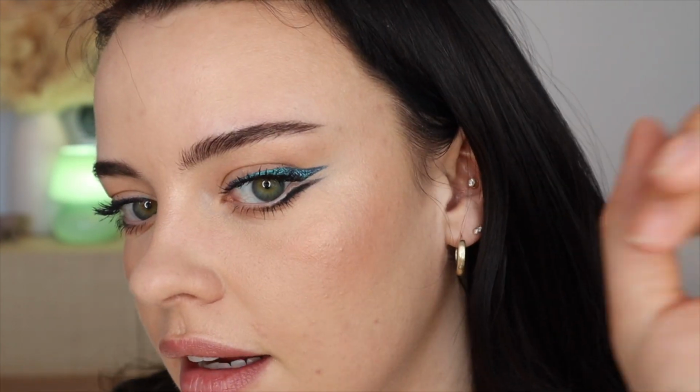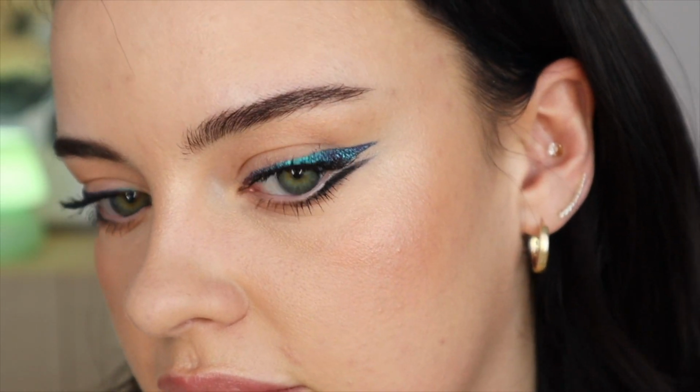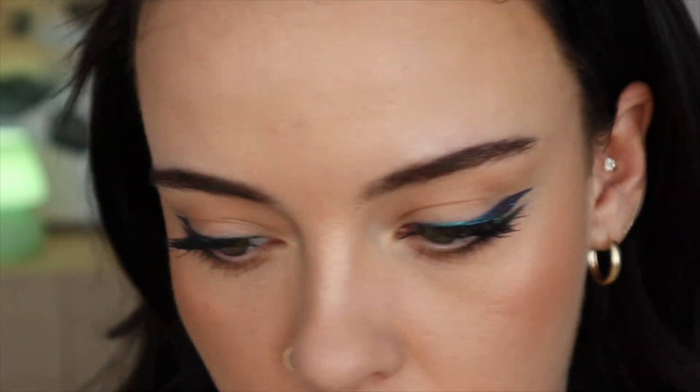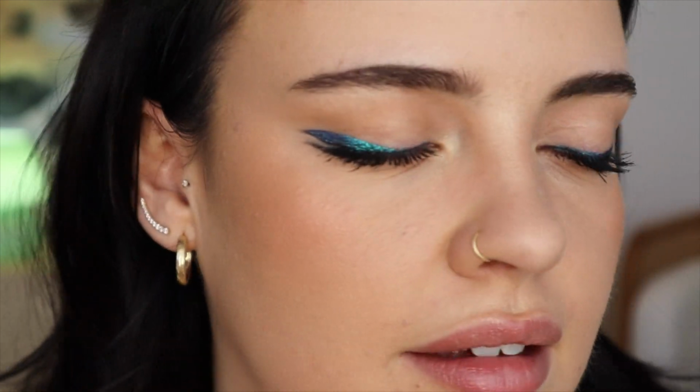And there we are. Here are the eyes all done. I have a little mascara on my lid, which I'll scrape off when I can. But this looks so cool. Wow. I hope this is picking up something. It's so cool in person.